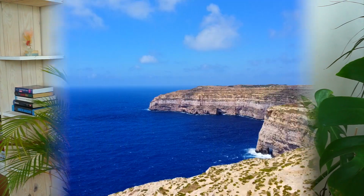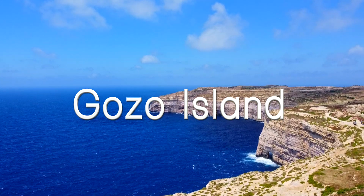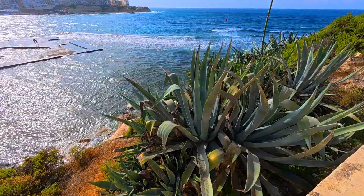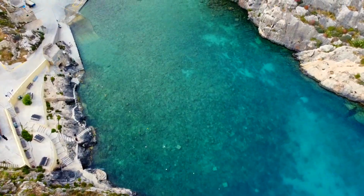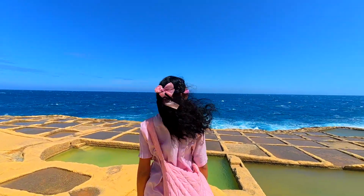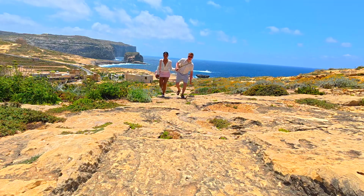Next up is the island of Gozo. What is a trip to Malta if you're not visiting all 3? The smaller, greener sister island of Malta is full of charm. Swim in crystal clear spots like Ghasri, wander through the historic citadel in Victoria, and walk along the salt pans near Marsalforn. Gozo is peaceful, beautiful, and just a short ferry ride away.